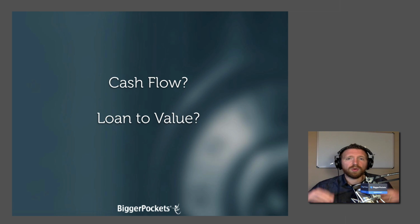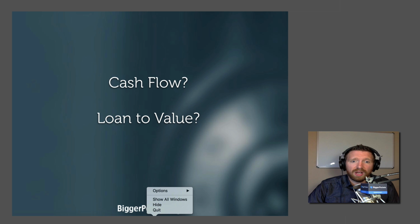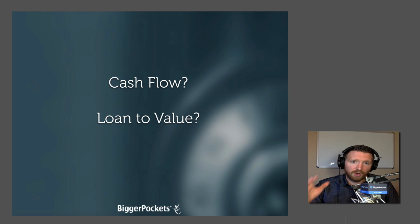Loan to value is basically the amount of your loan divided by the value of the property. The loan amount divided by the value of the property. So for example, let's say the value of a property was $100,000. It was worth $100,000. So your loan to value is whatever your loan amount is, let's say $70,000. $70,000 divided by $100,000. That would be a 70% loan to value. Now, every bank has a different loan to value that they will do.